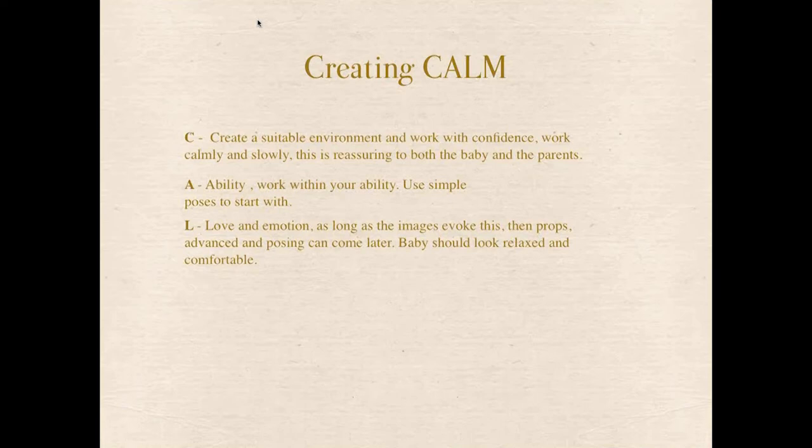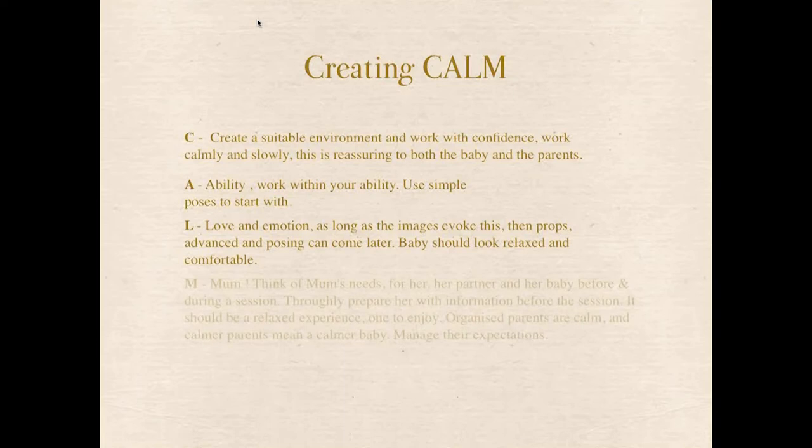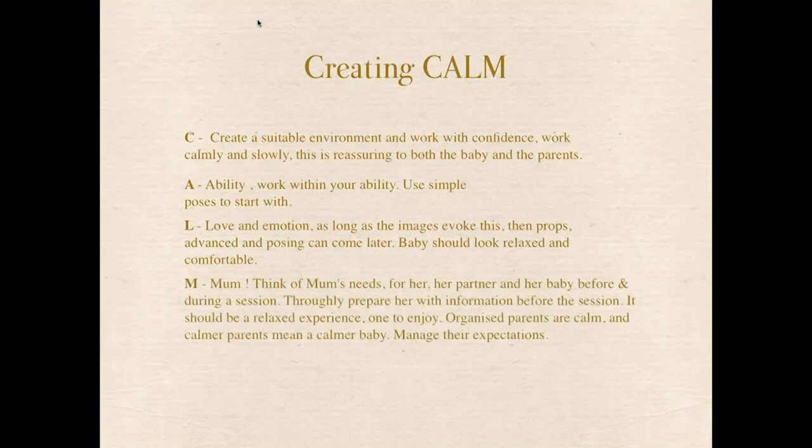The love and emotion, like we've covered earlier, as long as the images evoke emotion, then props and advanced posing can come later. Babies should look relaxed and comfortable. There is no point in putting a baby into something if they're uncomfortable. They're going to look uncomfortable, and that's not going to be a comfortable image to look at. And it's not going to be very sellable. I hate seeing pictures of crying babies and things, because I just don't see the need for it.